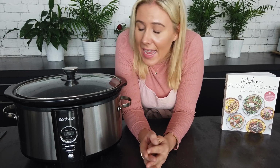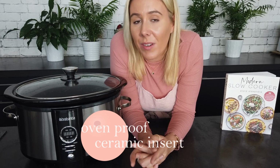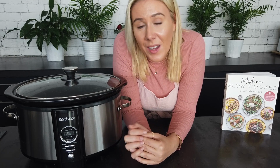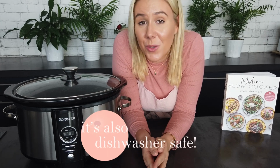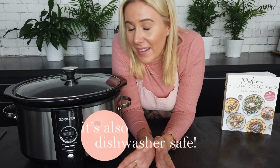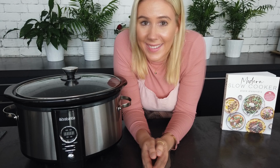The slow cooker insert is also oven proof, which means say we cook some kind of pasta dish, pasta bake, you can then put it in the oven. And the reason I love that is because of the grill. So say I've got a pasta bake in my slow cooker, I can then sprinkle over some breadcrumbs or something like that, or some cheese, and then put it in the grill and actually brown the top. So it's super flexible like that, and it means you don't have to do any more dishes. One slow cooker insert from the pot to the oven, super easy.